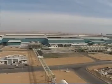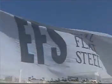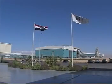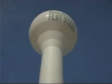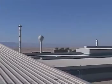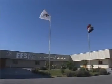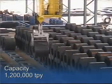The new mini-mill complex for flat products of Egypt's EFS Flat Steel was supplied by Danieli on a turnkey basis, including auxiliary utilities. The plant is located in Ain Sukna on the Red Sea, a superb location within a short distance from the port and the local market, and at the center of international consumer markets.